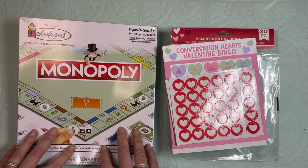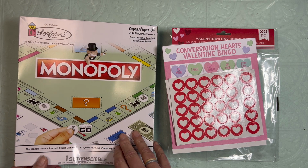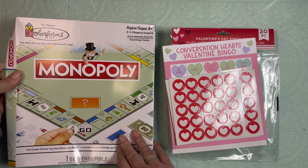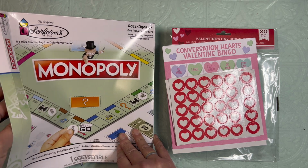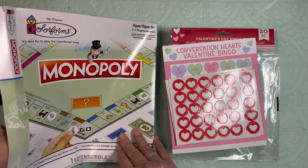And then this was also at Dollar Tree. It got a little bent. My husband set something on top of it because he bought me a new light for my birthday, and he was putting it together and set something on top of this.